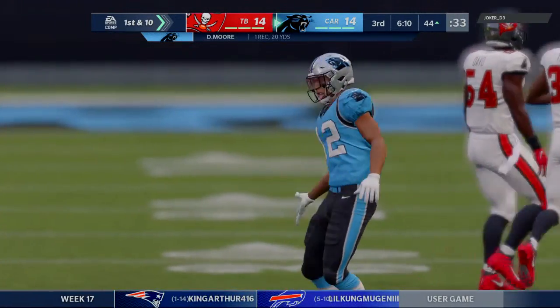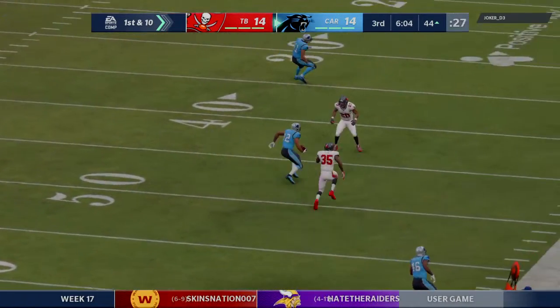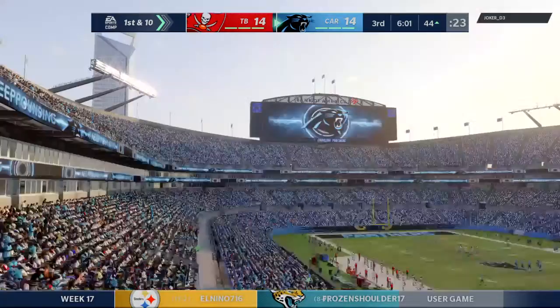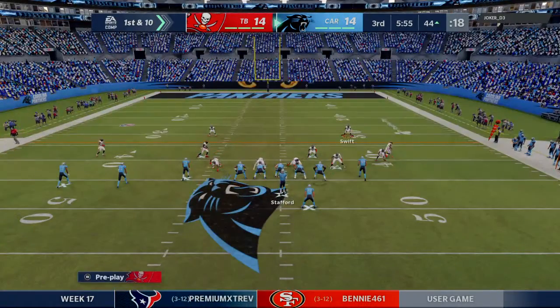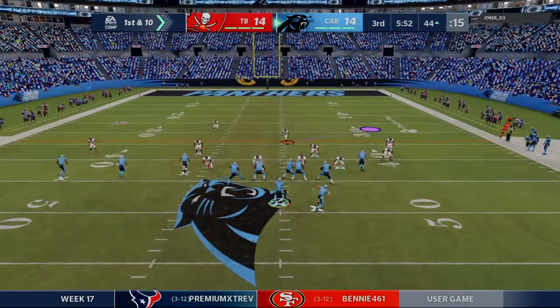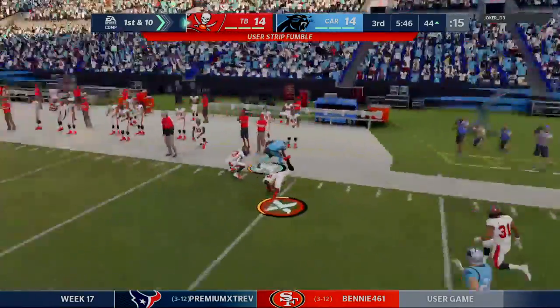He was held without a catch in the first half, but he's got one here, and he also picks up a first down. So from Buccaneer territory now, it's 1st and 10 at the 44-yard line. Again, it's Stafford. He's got his all-pro receiver, Michael Thomas.